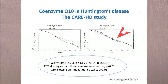However, when we looked at corroborative measures, the functional assessment checklist, which measures your ability to do a variety of tasks, ability to work, ability to drive, ability to take public transportation, etc., there was a statistically significant slowing of worsening on the functional checklist with CoQ, about 22% compared to individuals not treated with CoQ. Again, a corroborative scale called the independence scale, a 0 to 100-point scale with 100 being normal function and 0 being completely disabled, showed a suggestion of some benefit there as well, 18% slowing on the independence scale. This approached significance with a p-value of 0.06.